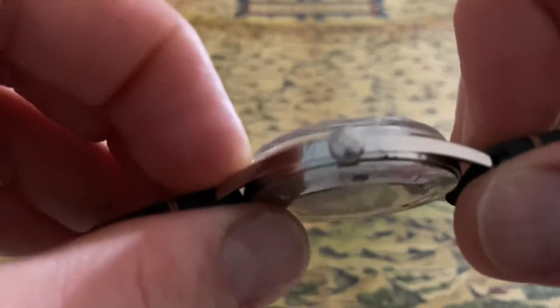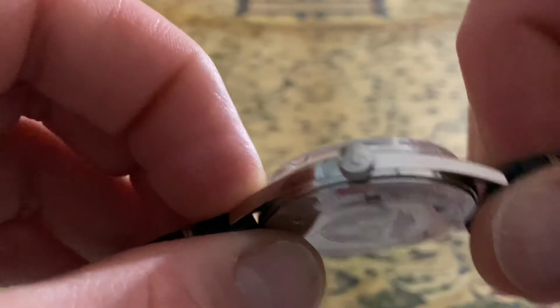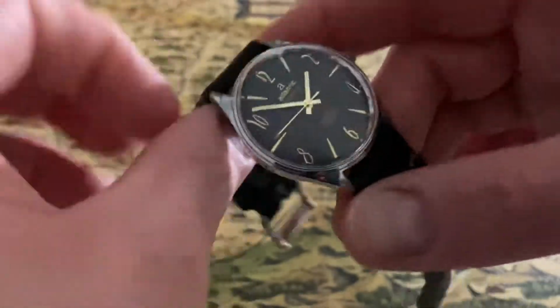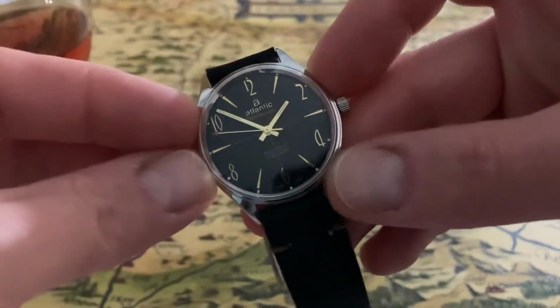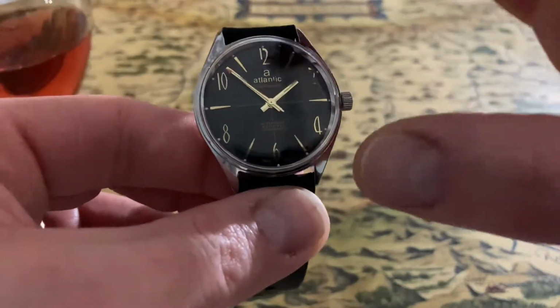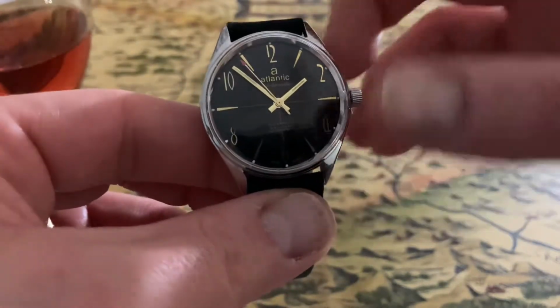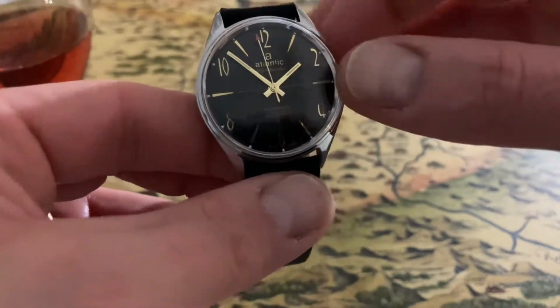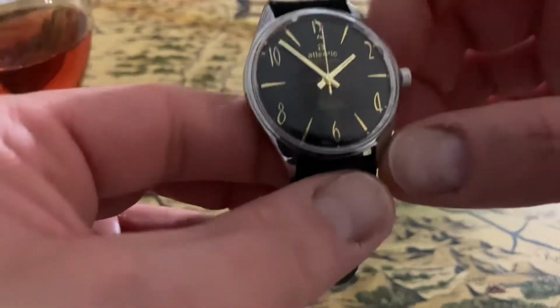It's a beautiful crown with A from Atlantic on it. It's a very thin watch. This is a 37. These, for that time, that period, these were considered jumbo cases, big. They were all within the 35s and 32s and 30 millimeter watches back then.